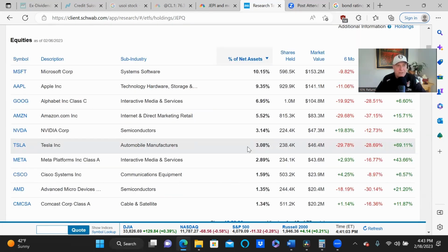The equities in this ETF more or less mimic the NASDAQ 100. You know, there's some changes though. He's actively managing it. And so Microsoft would be the biggest of the assets here at 10.15%. Apple is second biggest at 9.35. If it was going according to the NASDAQ 100, Apple would be the biggest.